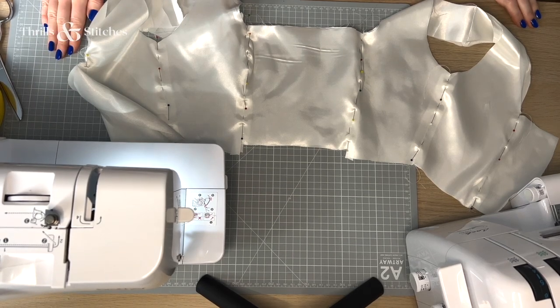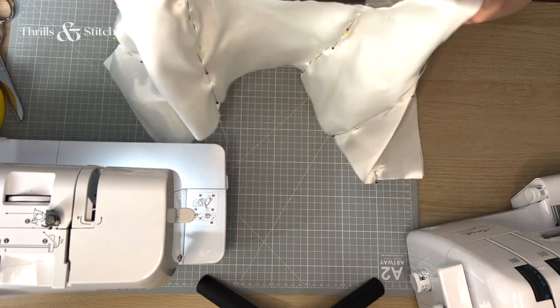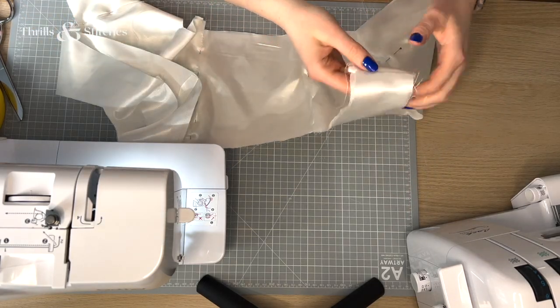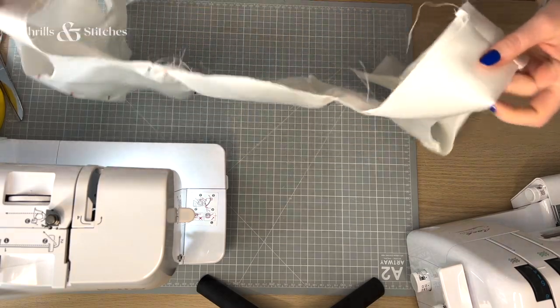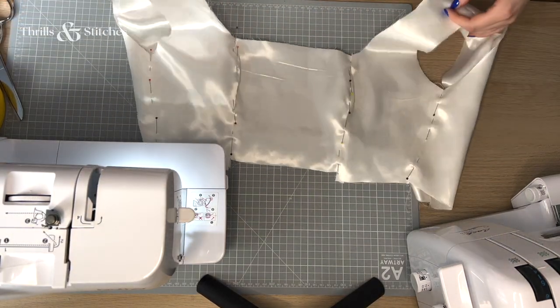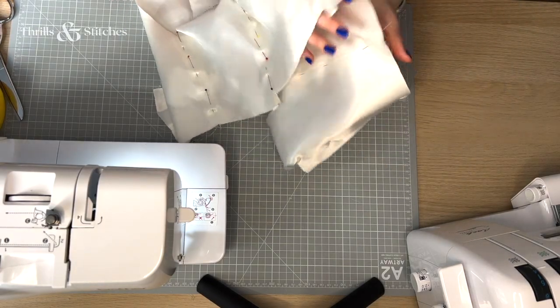Okay, so what I've done is I basically replicated the bodice in two layers of this satin fabric, which we bought as a lining for the dress. I'm going to make the corset out of this. As a first step, I simply pinned all of the seams on top of each other so that they're perfectly aligned, as you can see here.